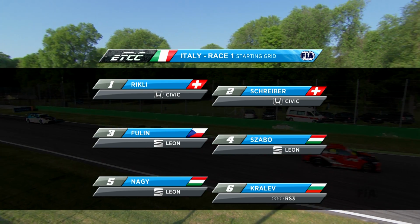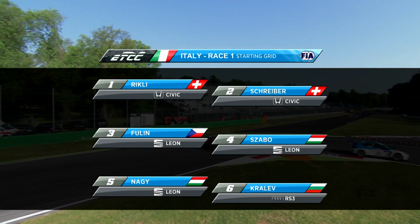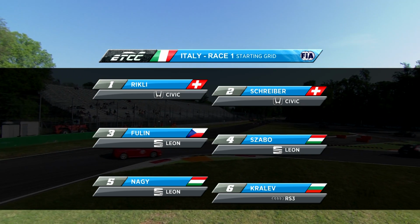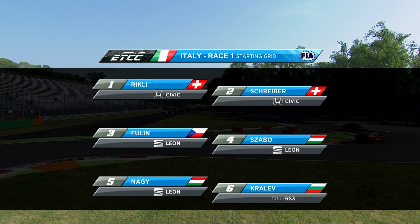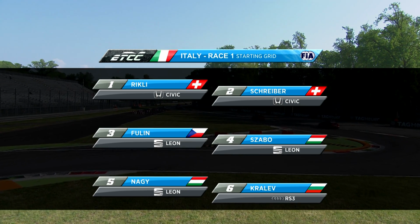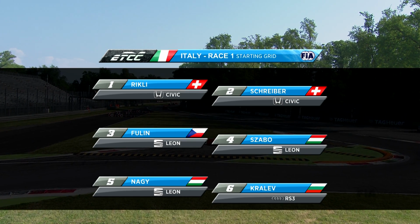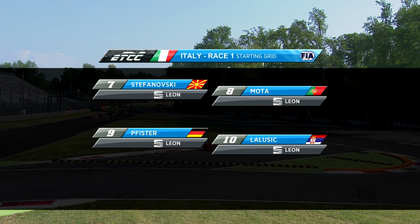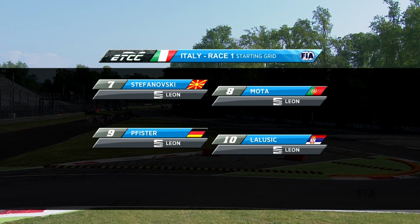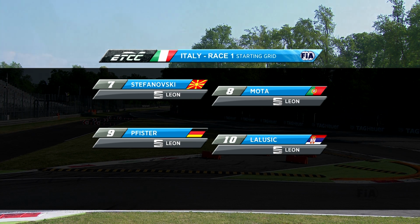So Peter Fulin, last year's championship runner-up, heads up the Seat Leon fleet. Return to the series for Plamen Kralev. Now, Kralev has run in all sorts of different categories over the years. Last raced in the European Touring Car Championship in 2014. He's raced at Le Mans and various prototypes and GT races, as well as saloon car racing. So he returns. He's got an Audi A3, RS3 in fact. So he is the sole standout.